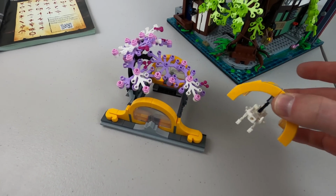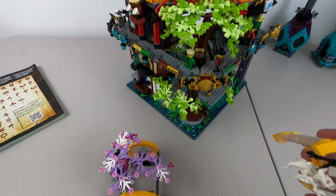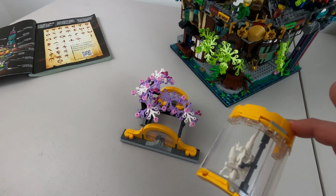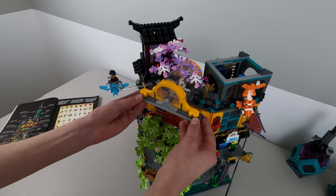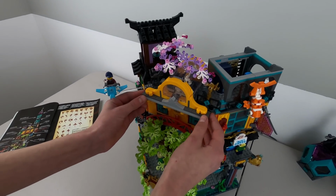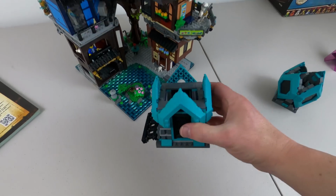So this actually dangles over the top of the Ninjago Museum of History. So I'm going to actually have him put this back together carefully and apply it back. Just like that? Yeah. All right. Okay, getting up there, guys. We just have the tower to go here.